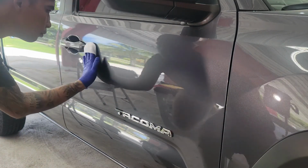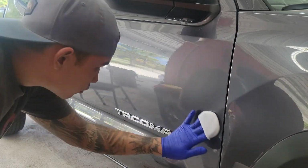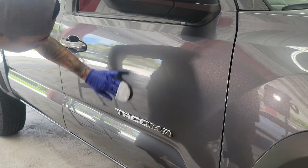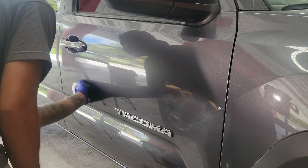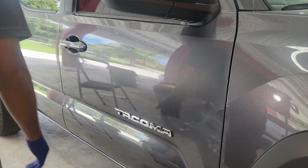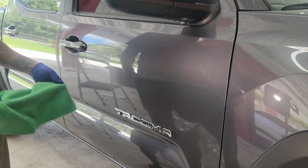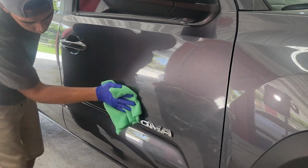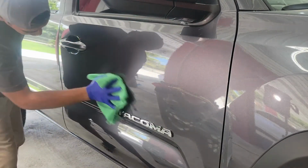Two are my initial leveling towels. I alternate those once I get halfway through the car, as well as my applicator pads. I have two applicator pads, and once I get halfway through the car, I switch out the applicator pad. It's just a way to make sure your applicator pad doesn't get overly soaked with ceramic coating and cause problems during the application phase.